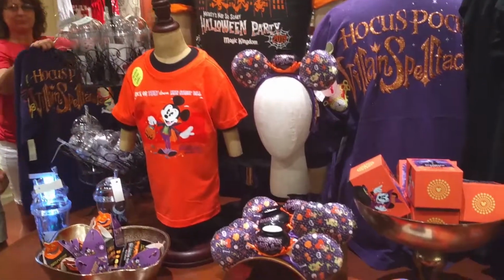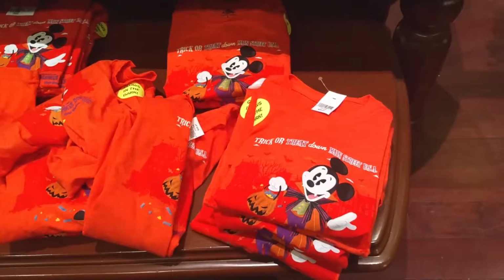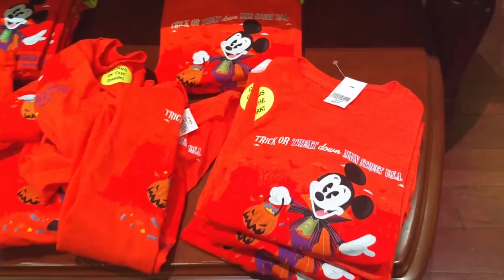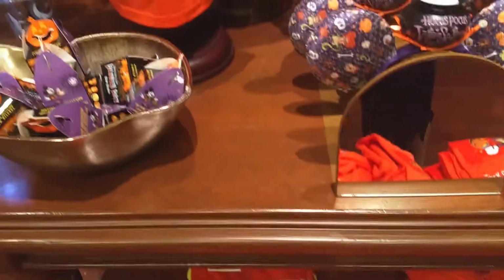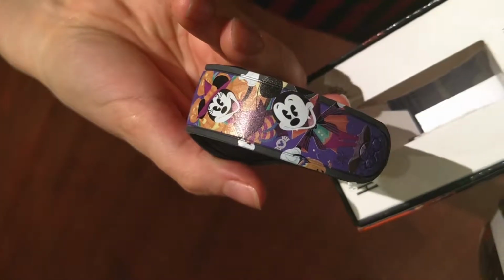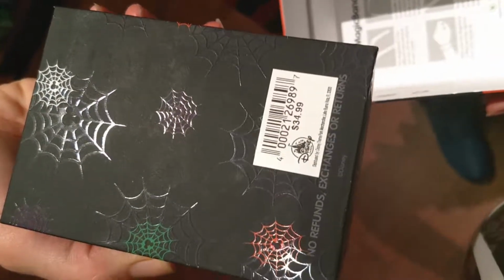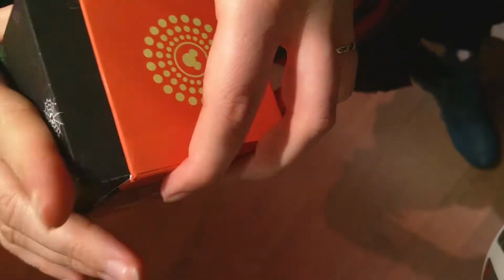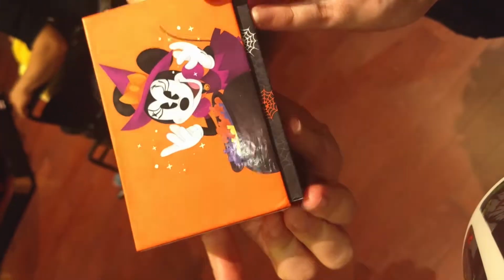And of course, you know we checked out the merch. This was the main Halloween merch display. They had a really cool magic band featuring Mickey and Minnie on it. Some really nice t-shirts. Those are pen containers. This is the magic band up close with Witch Minnie and Vampire Mickey. They only made 3,500 of these. I love the box. I would have to find something to use this box for.